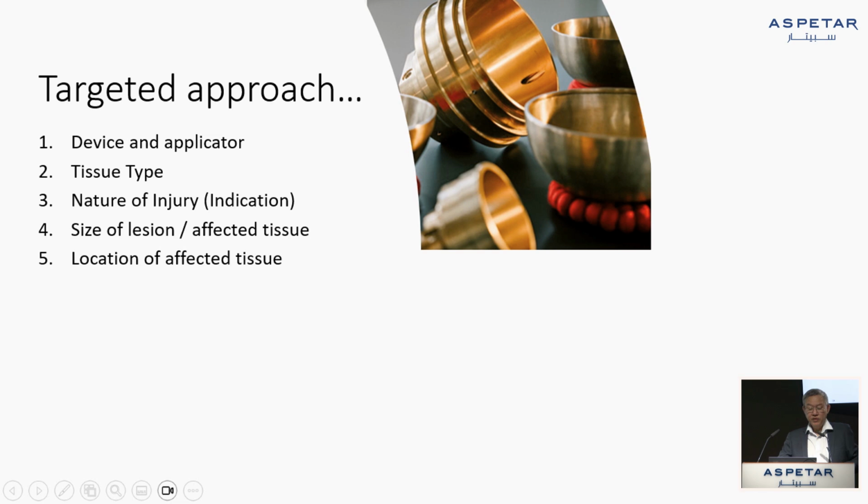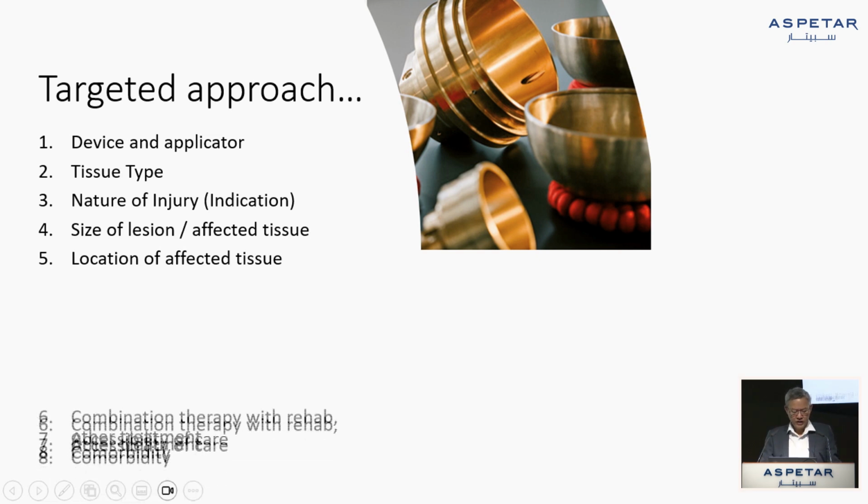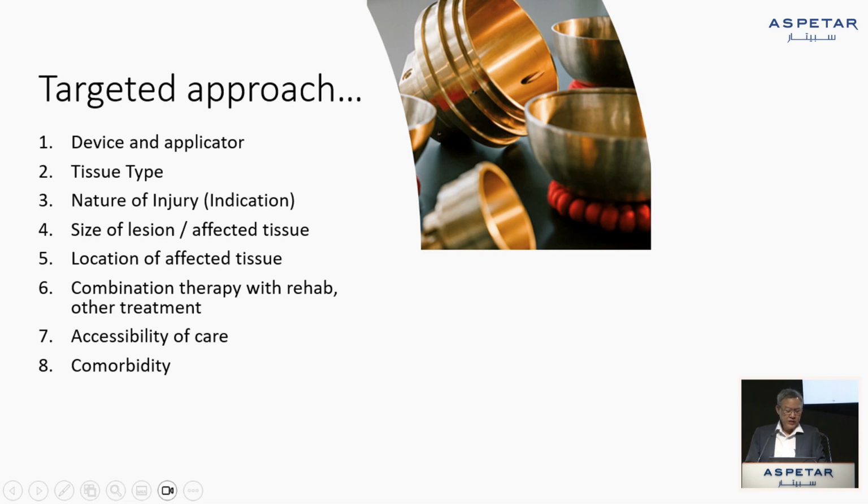The location of the affected tissue, obviously, if it's very deep, you will need to use a higher energy level. You will need to use the probe, which is more focused, to actually go deeper into the tissue. And you can actually adjust the depth of the focal energy going in with changing the curvature of the membrane of the applicator head. Now, the next 3 items.